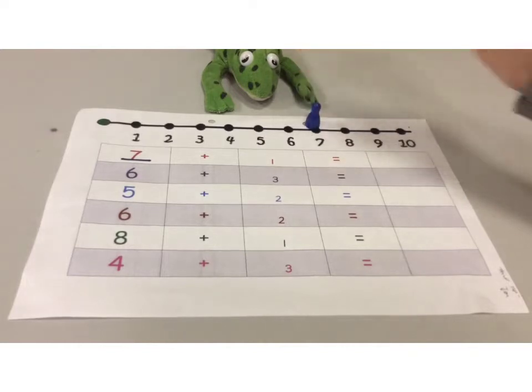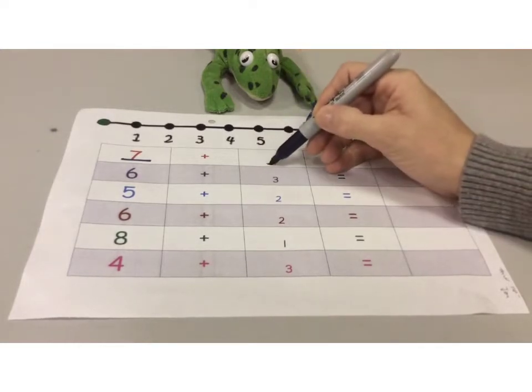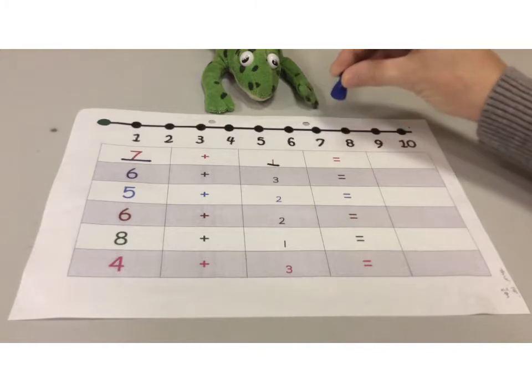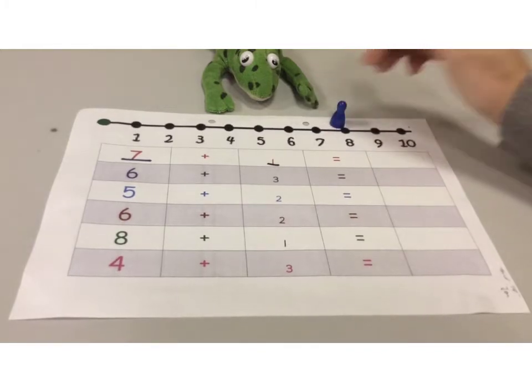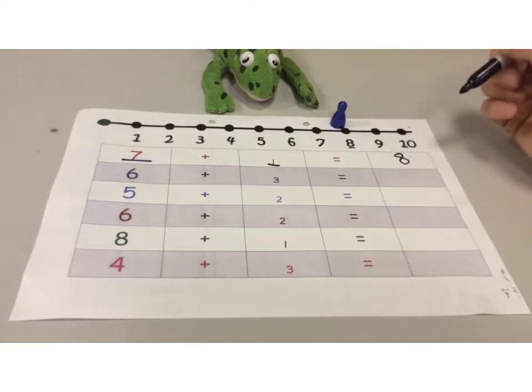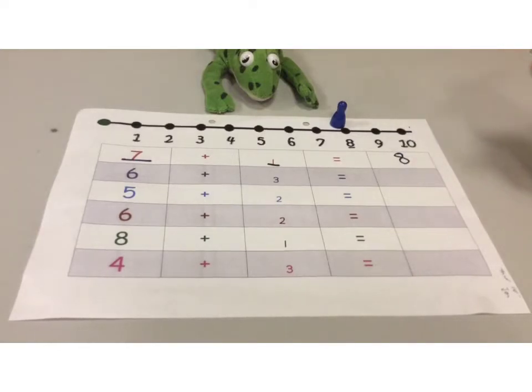Like that, Fred. And then I've got to do just one tiny jump. Remember, jump before you count. 1. So the total is 8. Is that it? Okay, let's try some more together.